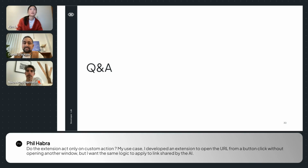So we have this question from Phil Habra. Do extensions act only on custom action? My use case: I developed an extension to open the URL from a button click without opening another window, but I want the same logic to apply to links shared by the agent. That might be best for you. Yeah, the thing here is most likely you will need to use a custom version of the React Chat for this. Or you can use an extension, but then you will have to trigger that with a custom action.